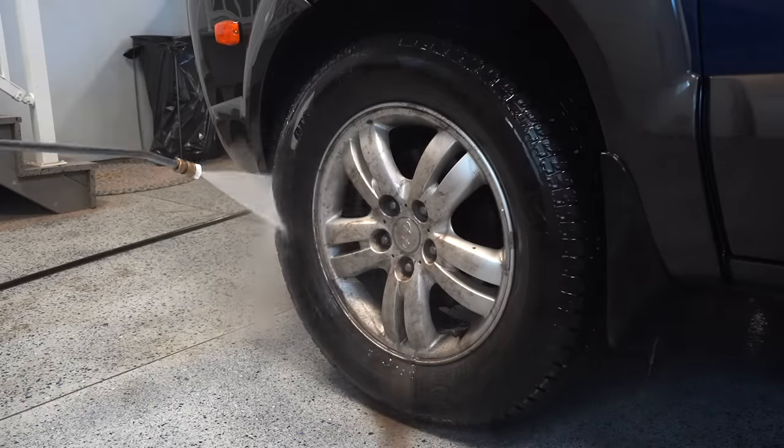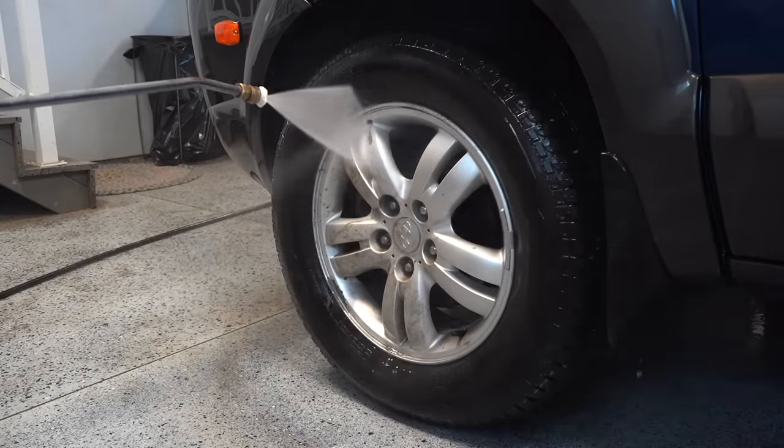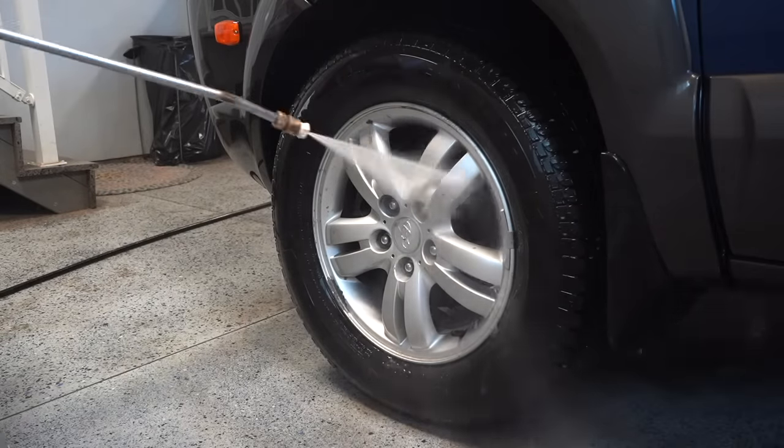Moving to the front wheel now, and anytime there's an open wheel design like this, I'll always get in nice and close with the pressure washer and hit the barrel from different angles to make sure I can get them as clean as possible.